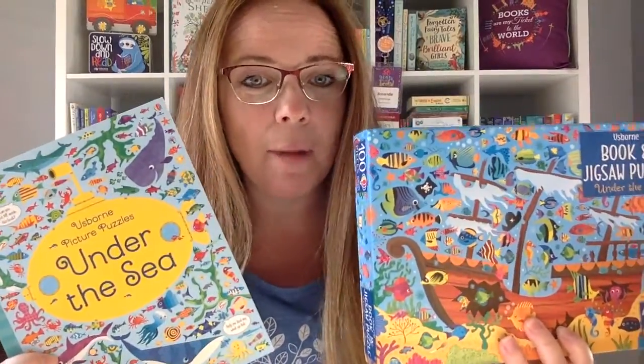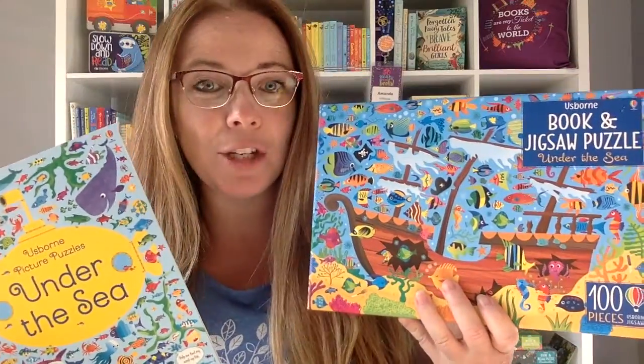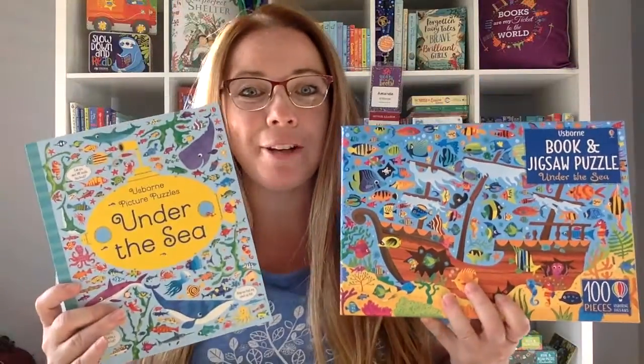I absolutely recommend having one of Usborne Books and More's jigsaw puzzles on hand. I love them. They're super high quality and they all come with a book inside. They range from 9 pieces up to 300 pieces.